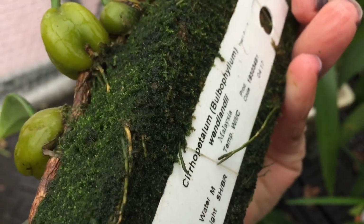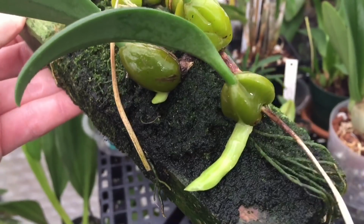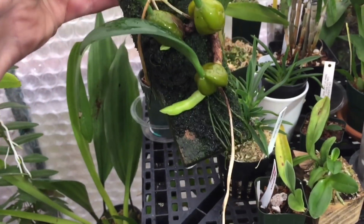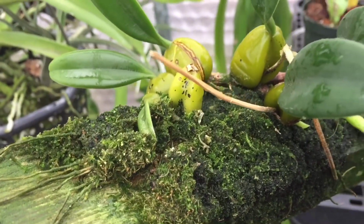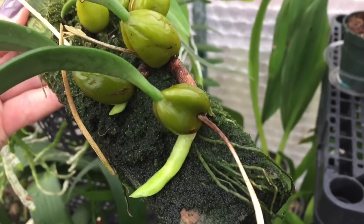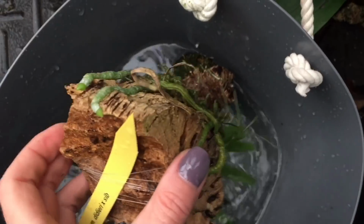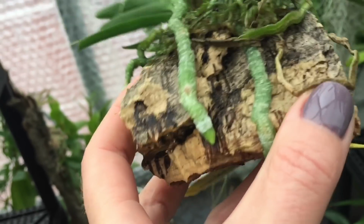So this is a Bulbophyllum wendlandii species, also bloomed last summer with 3 beautiful spikes, long red flowers, and 5 months later finally growing new growth. Pseudobulbs are so plump and round, sometimes they even get cracked like this one on it. I'm thinking maybe too much nitrogen. Bulbophyllum blooms once a year, but that moss it's sitting on blooms constantly. That's a live moss.